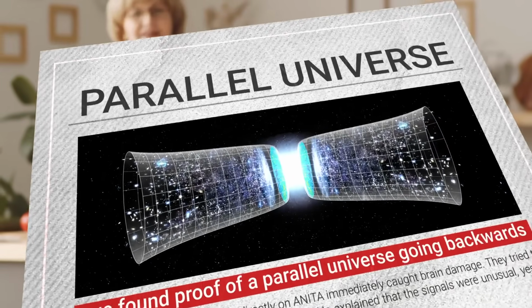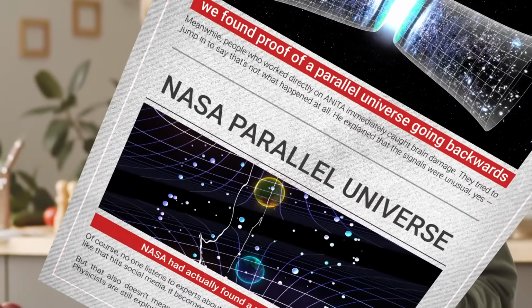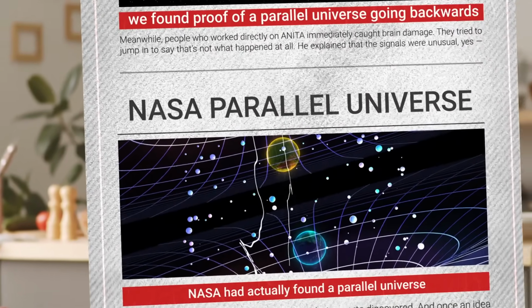They ran a piece with the headline that said we found proof of a parallel universe going backwards in time in Antarctica. And all the other big tabloids picked it up. They made it sound like NASA had actually found a parallel universe.